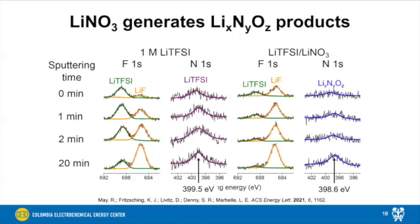Yeah, a related follow-up question to that is, are you able to study much about the reorganization that might be occurring at the SEI to flatten out and get rid of any bumps that might be forming? That's such a great question. We have not looked at that at all. I think you would have to monitor how it evolves cycle to cycle to see how these things are changing.